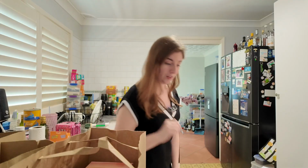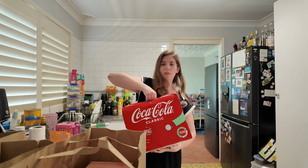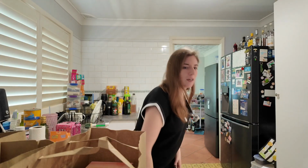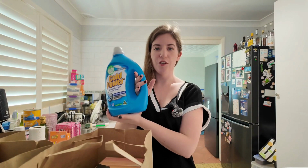So next up at Woolies, I'm just going to show you this real quick. So we do go through a few cans of Coke between us. We don't drink a ton, but we always get it when it is on special. So for 30 cans, that was $30. So for $1 a can, that's not too bad. Laundry detergent, which was on special for $12. I've actually never used this kind. So fingers crossed it goes well.